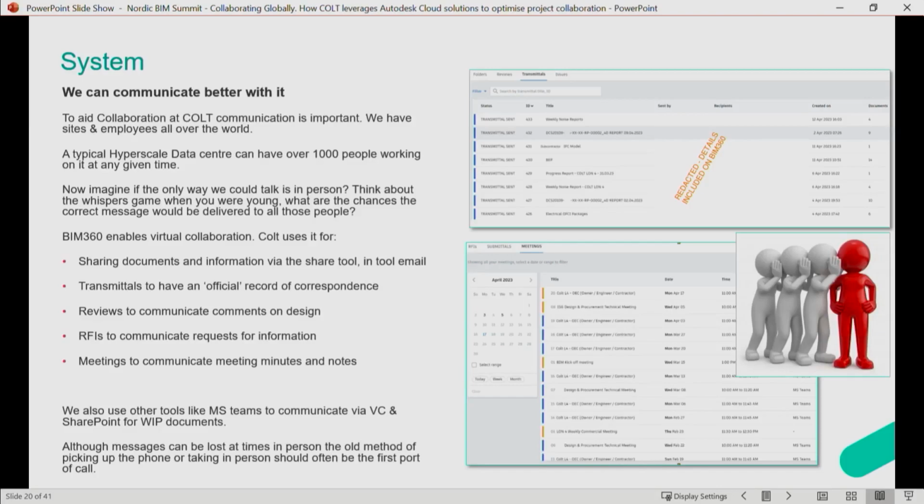So in terms of that communication, I'm just going to go through a little bit of an overview. I'll try to speed this up because I appreciate we're a little bit behind time. We can communicate better with it. There are always different ways of communicating. One thing I like to stress: technology should not replace communication. If you need to talk to someone about something, pick up a phone and talk to them or go see them in person. Always the first port of call.